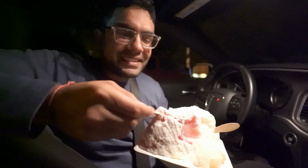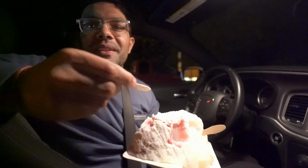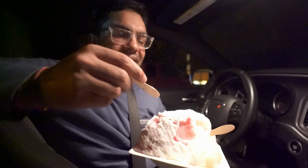So Shivam says he doesn't like shave ice, so what are your impressions, Shivam? It's pretty good, because I was expecting more of a snow cone style, but this is... They have that style too. Yeah, this is delicious. Yeah.